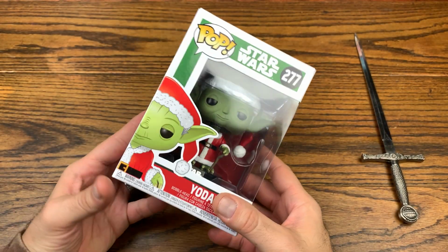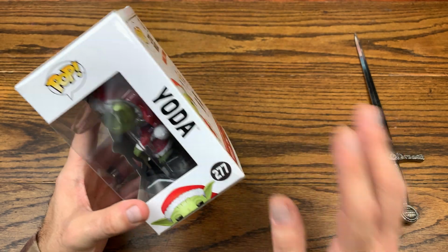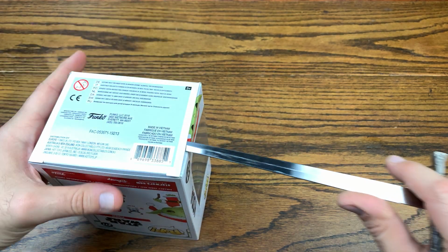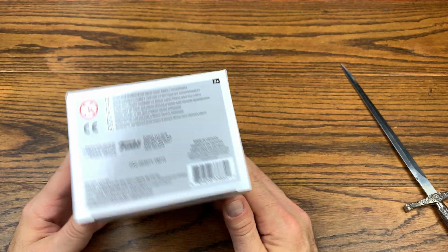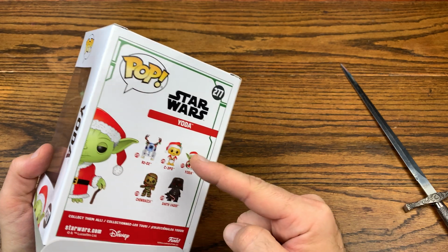So here's Yoda right here, which is totally cool. And I think I dig this set. I like how sometimes Funko puts a pause on lines and just does what's relevant right now, and that's holidays. So that's great. Now they did drop these last year. I did get these last year. I got the Chewie and the Vader last year, these two. This year I got R2 and Yoda.